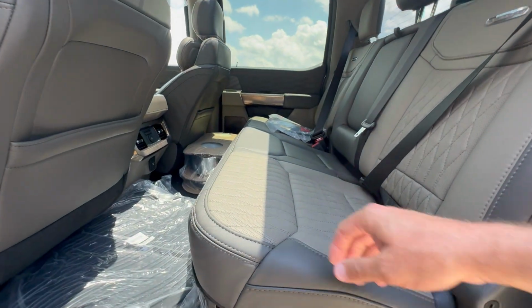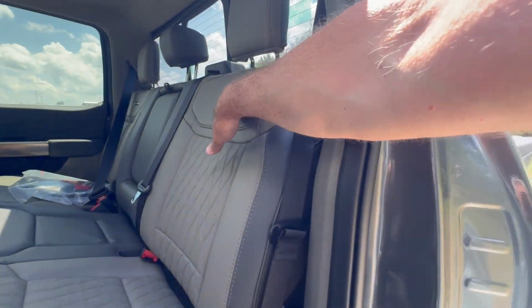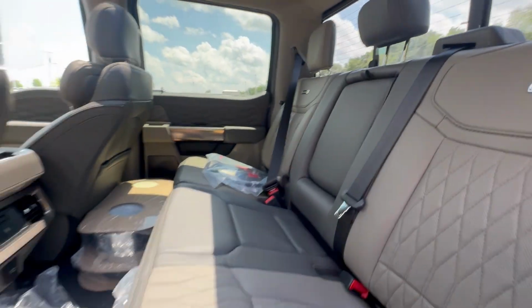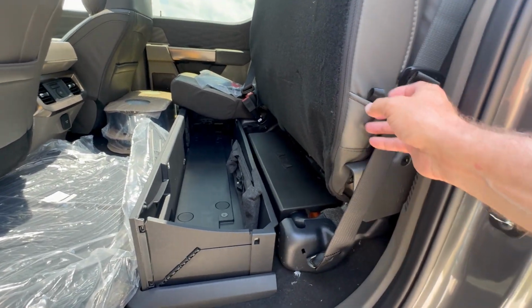Really good storage in here. This is another thing. Obviously, it carries that same really nice diamond stitching, the platinum seating with the awesome little badge right there. It looks great. Got a center console, comes down for some cup holders. Got storage below, and this locks, I believe. Yes, it does. I see the lock down below.